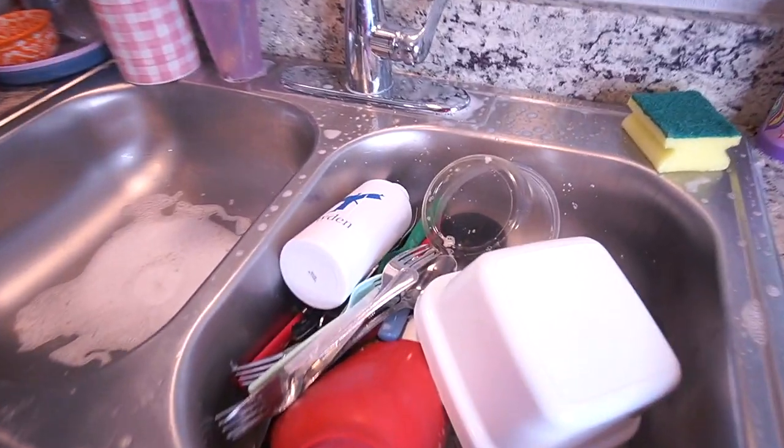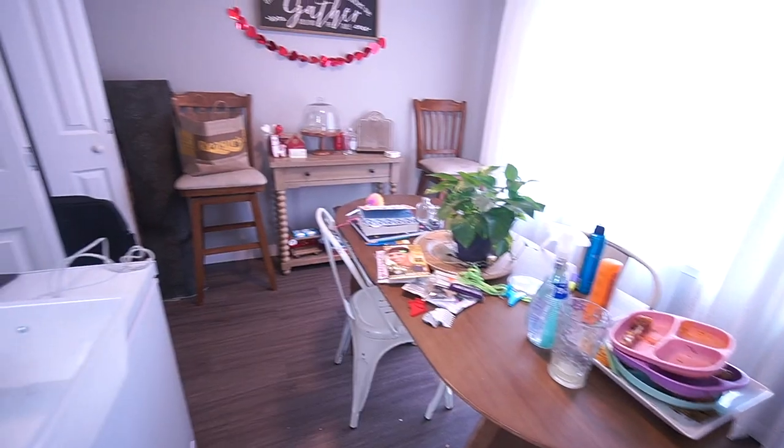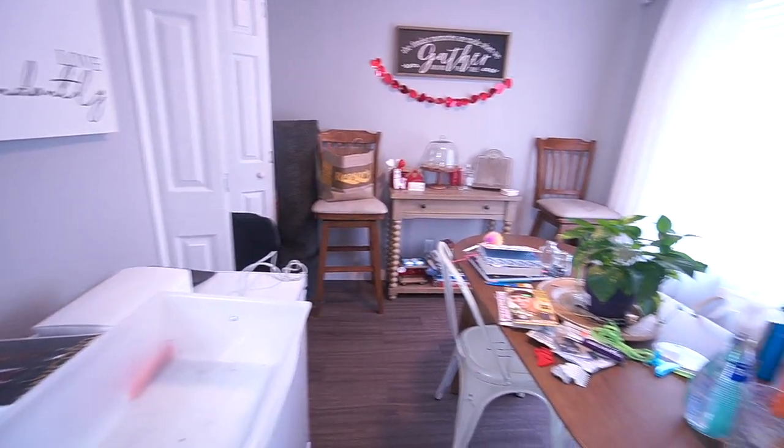In our kitchen, we have a sink full of never-ending dishes, you guys. So the first thing that we're going to do today is get the kitchen tackled. We're going to organize, clean, and just wash the dishes. And then we're going to be moving into the dining room to get that clean and organized.